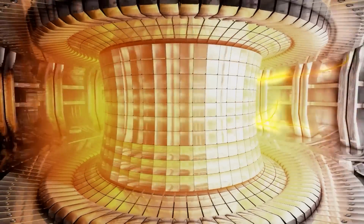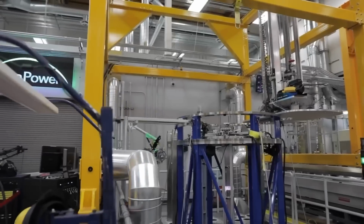Will fusion energy truly revolutionize our future, or is it an overhyped dream?